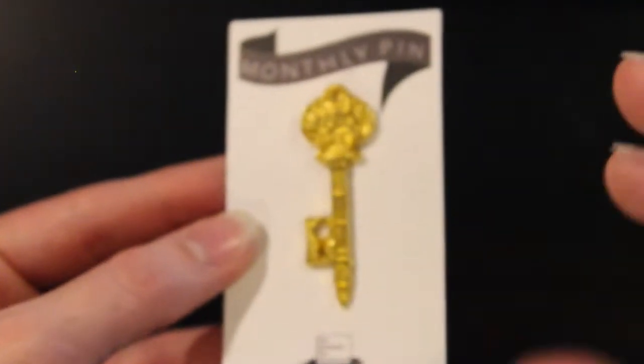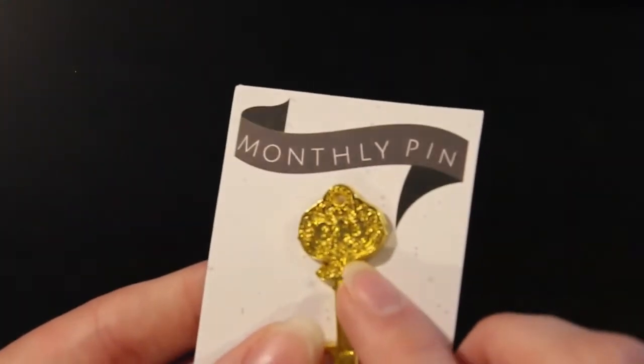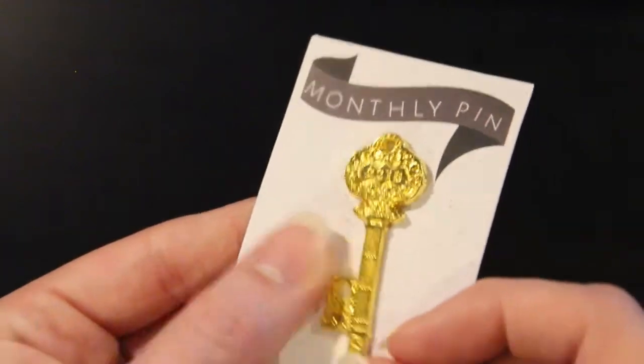The next thing that catches my eye is the monthly pin. I'd already caught a glimpse on the back that it's inspired by Sherlock. And you can see that because it says 221B on the key.